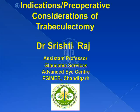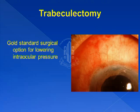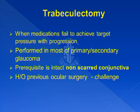So I will be discussing indications and preoperative considerations of trabeculectomy. Now, trabeculectomy is still the gold standard surgical option for lowering intraocular pressure. Now, trabeculectomy is required when medications fail to achieve the target pressure with progressive damage, and it can be performed in most of the primary as well as secondary glaucomas, but the prerequisite is intact, non-scarred conjunctiva. History of any previous ocular surgery is really a challenge.